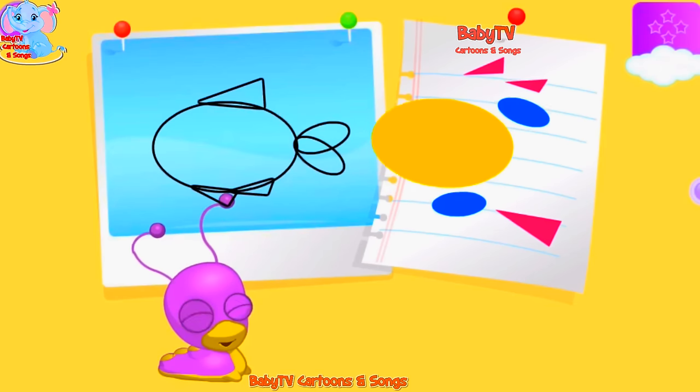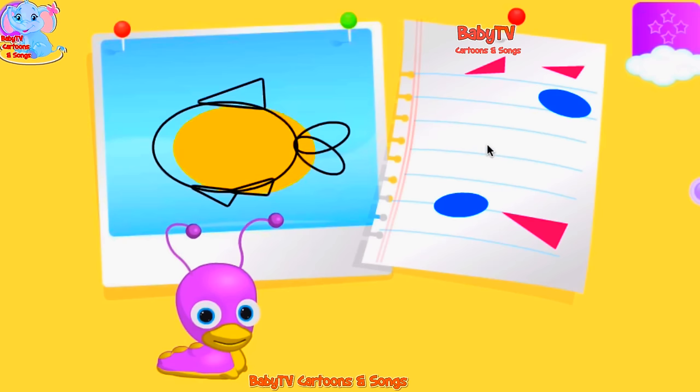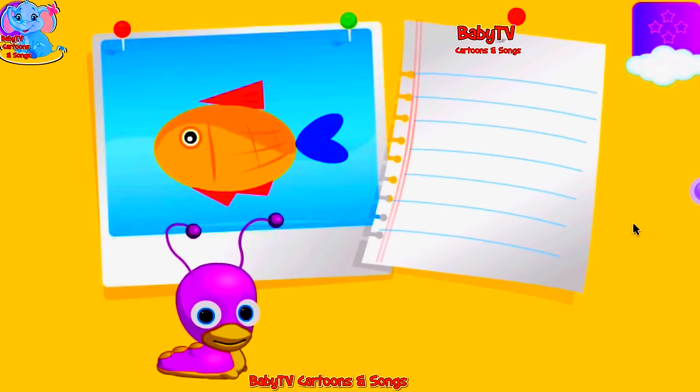Uh-oh! Our picture has fallen apart! Let's click on its parts and put it back together again! Wow! Yuppie! A fish!